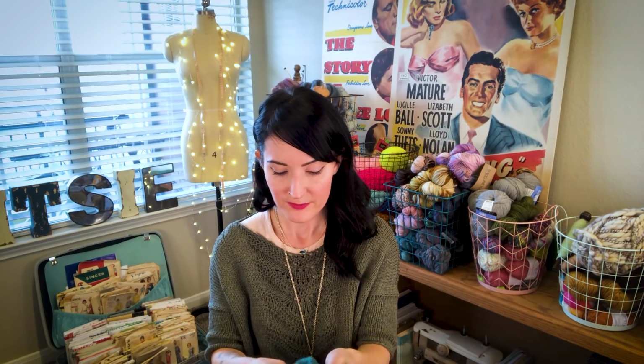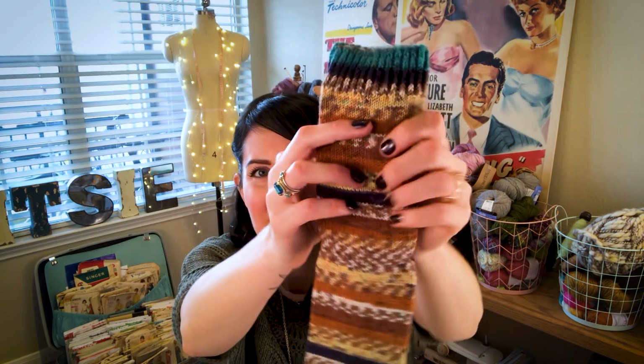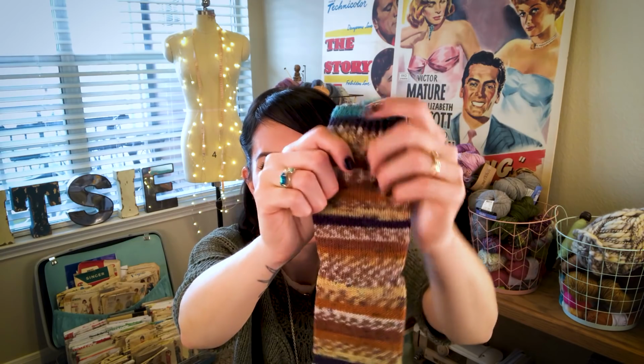The second one I have to show you, I actually have a finished one, so I really need some sock blockers so I can give you a better look. But I just love this yarn. I love the details and the stripes. I just think it's so cool.